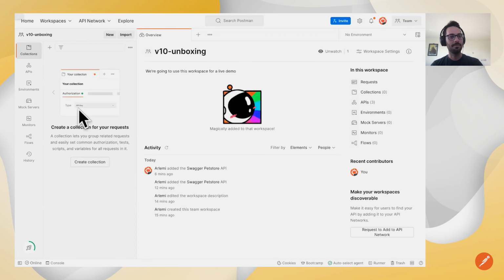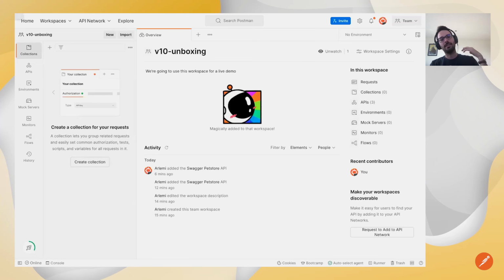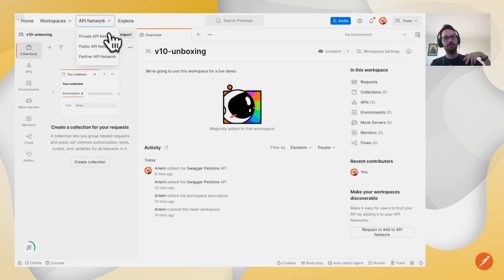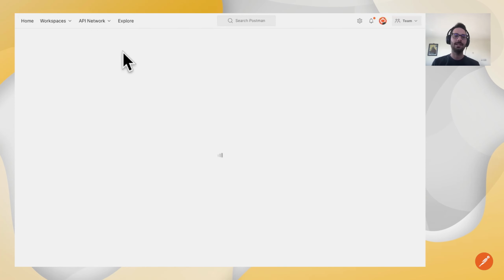So now, while we're on the API consumer side of things, how do I consume things? If I want to search for an API that I want to play around with. So we mentioned the API network. There's three of them. One of them is the private API network, public API network, and partner API network. So let's talk about the private API network first, because there's a bunch of new stuff in here.